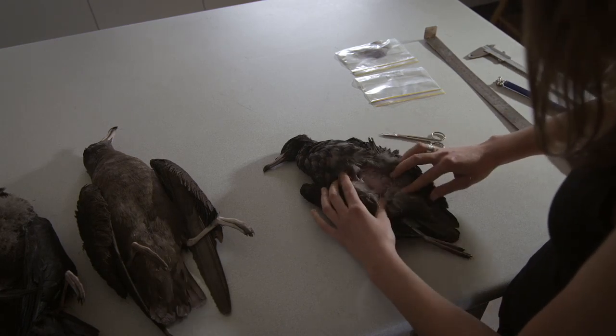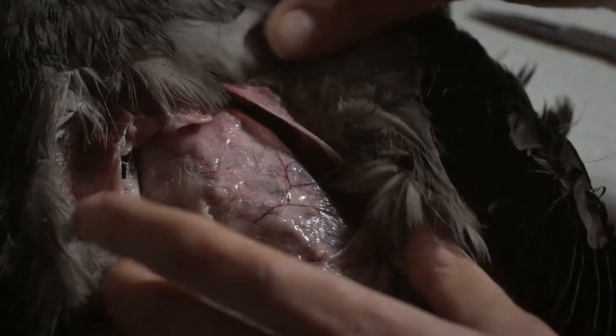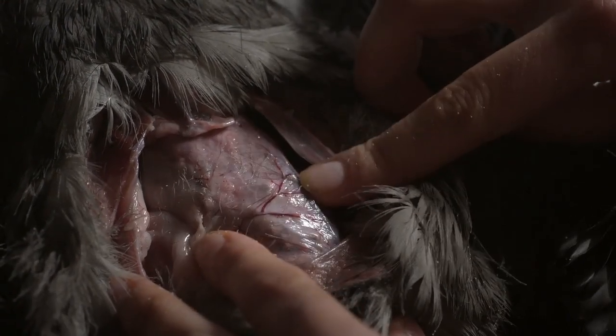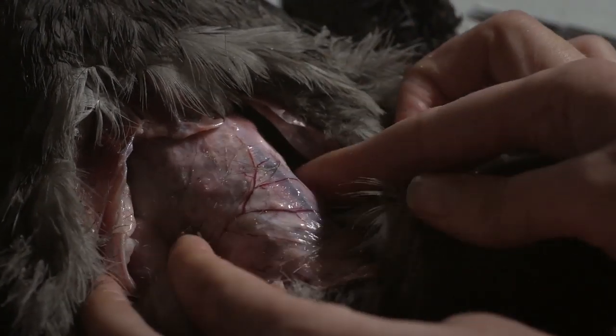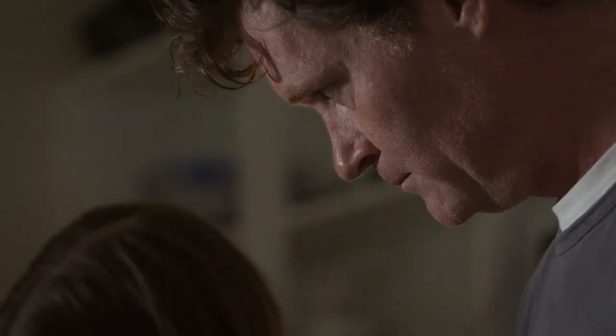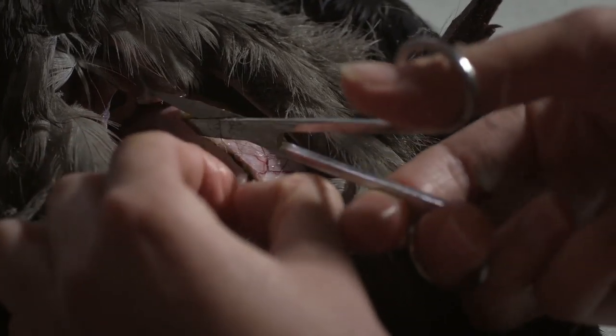Yeah, the stomach is very, very full, and if we look here, there's some very dark pieces, some very light white pieces, and if you see, as I push on this, it's absolutely rigid, completely full of plastic all the way up.